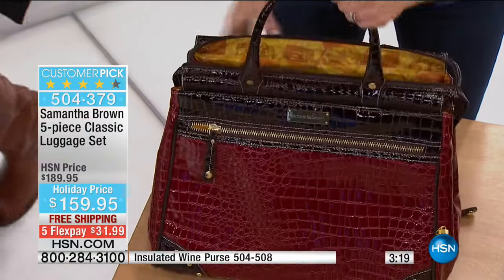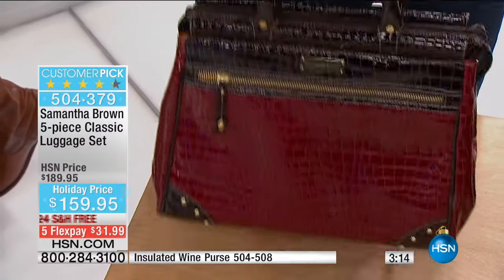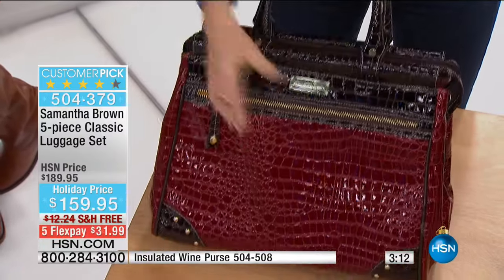So this bag works perfectly as a business bag because it can hold a laptop. It's a great everyday bag. And it's a perfect overnight bag. So you've got three uses just in one.